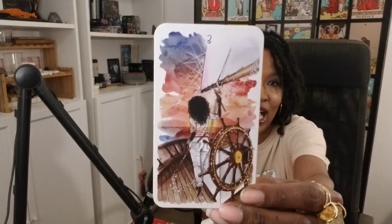And I recommend this deck. I did record a top 10 mass market tarot decks for 2023, or like a 2023 edition, if you will, because I like to keep that updated with decks I would recommend. And guess what? Spoiler alert, this is one of the decks I recommended. So there you have it. Look at that. Three of Wands. It's really beautiful.